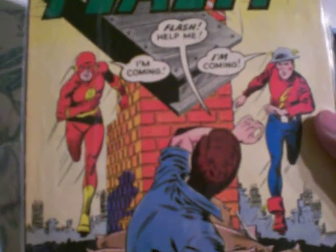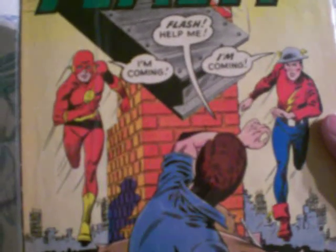Oh, boy. Oh, yeah, look at that. Flash #123. This is probably one of my most favorite Silver Age covers. I'm not big on DC. I'm still fairly new to DC. Well, I should rephrase. I'm fairly new to vintage DC with Flash and Batman and Superman and Earths 1, 2 and blah blah blah, but I always thought this was kind of cool. 2 Flashers. I'm coming, I'm coming.